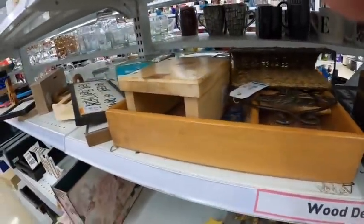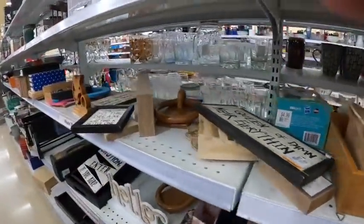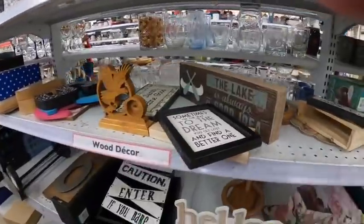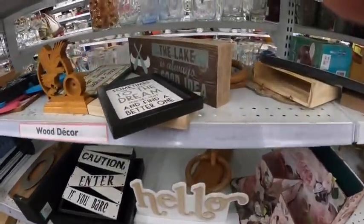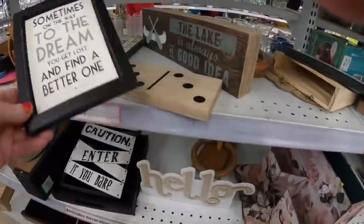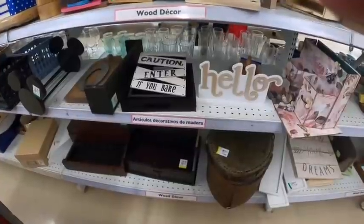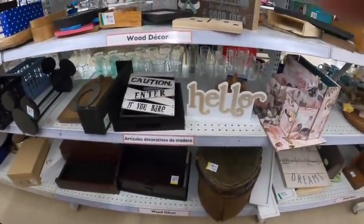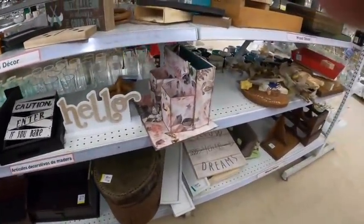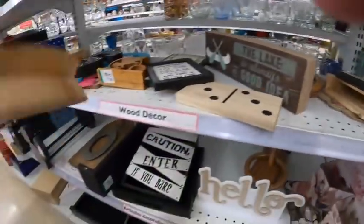Looking through here. Still haven't found my "Life is short, lick the bowl" sign. I know, I rue about it every time I talk to you, and I'm looking at signs. Still haven't found one. Trust me, you'll see it on Instagram when I find one. "Caution, enter if you dare." I'm really trying to slow down and look because I know I get fat. I don't know if it's the ADHD in me or what.